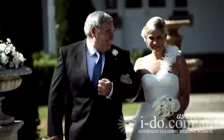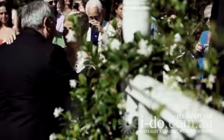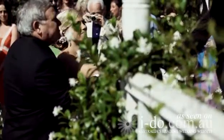Another place where you can modernise a traditional aspect of the ceremony is with the bride being given away by her father. It's still a nice thing to include, but some people aren't so keen on the actual phrase being given away. So another way around that is to say who presents this woman to be married to this wonderful man.